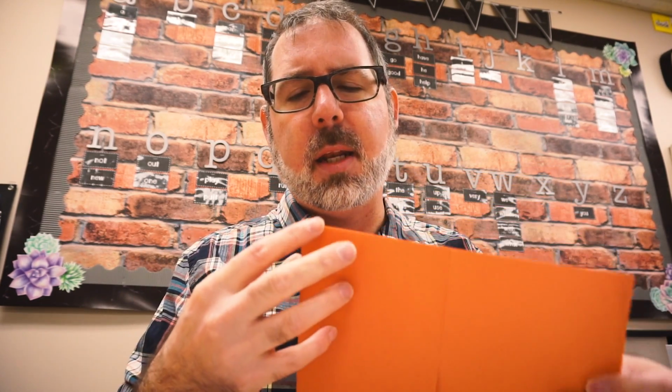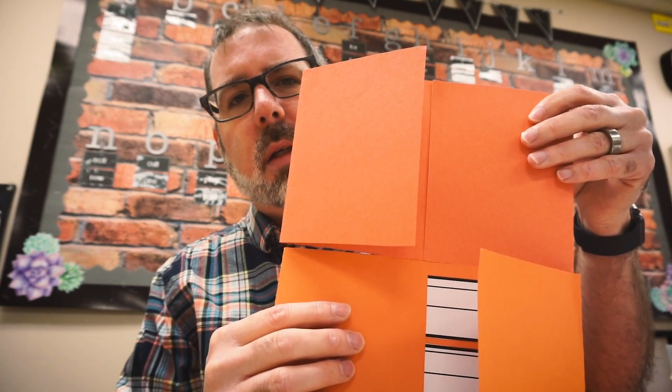Sorry, awkward angle again. Anyway, I found this on Pinterest, and this is what they look like. Let me see if I can find them really quick. But I just took 11 by 14 construction paper, folded them into these shapes here, and then cut them in half. So I folded them into, I don't know what you call it, barn doors, whatever they call them. And then I cut those in half.